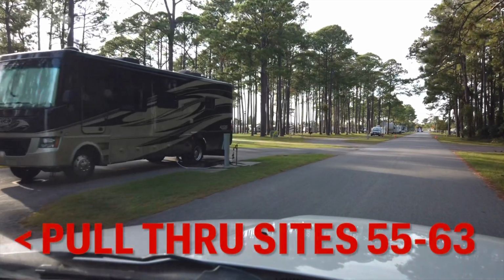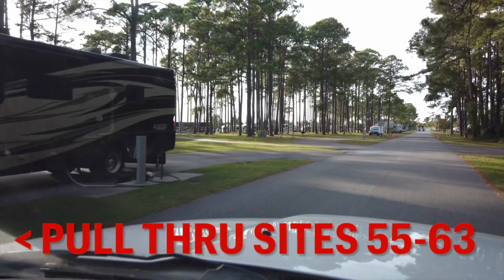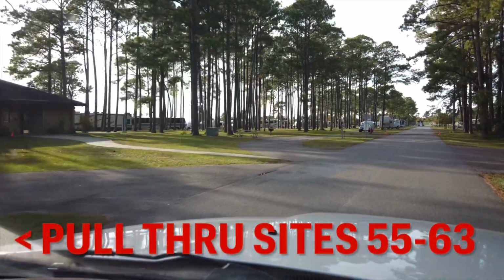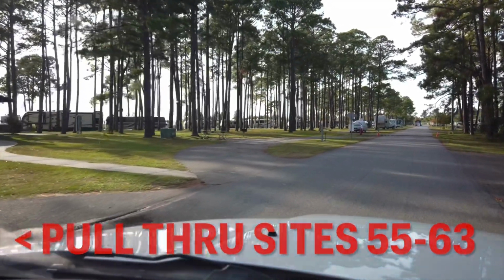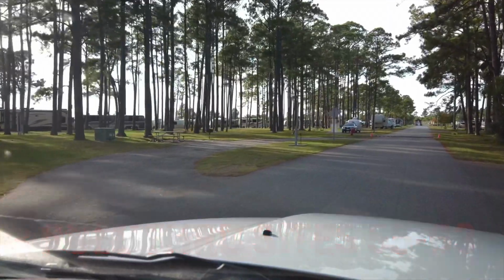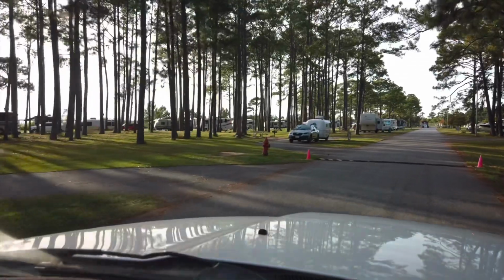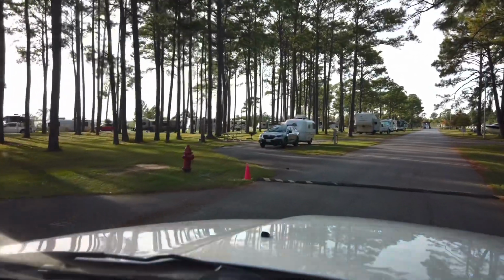It's really pretty. Look at the tall pines, how gorgeous. So you see they got a couple of pull-through sites right here. That's a handicap pull-through, and you have a handicap back end on the other side. And this SUV with this little bitty ice cream machine is a pull-through site.